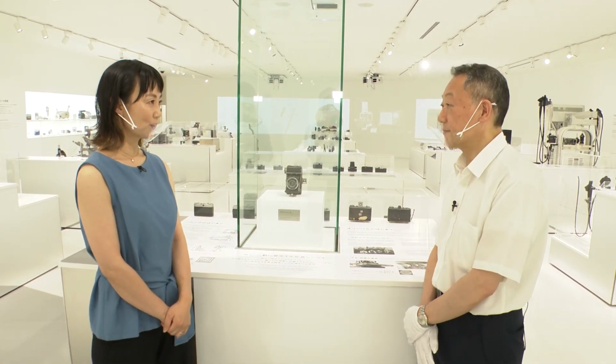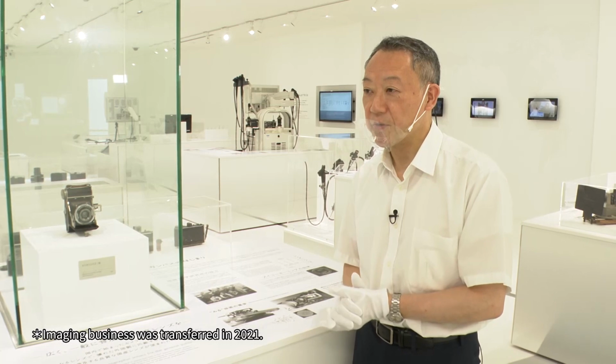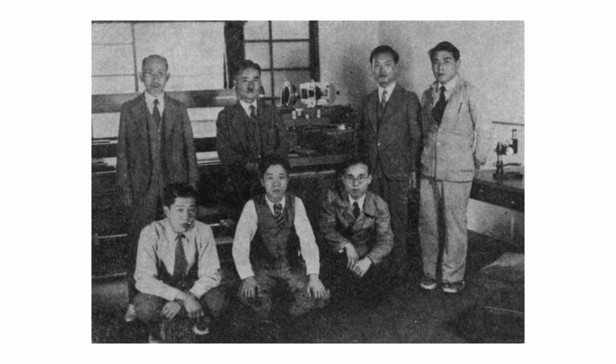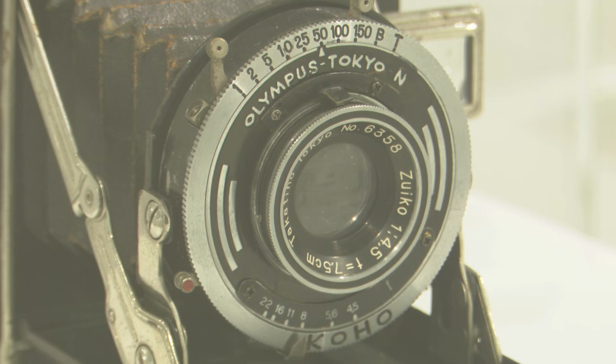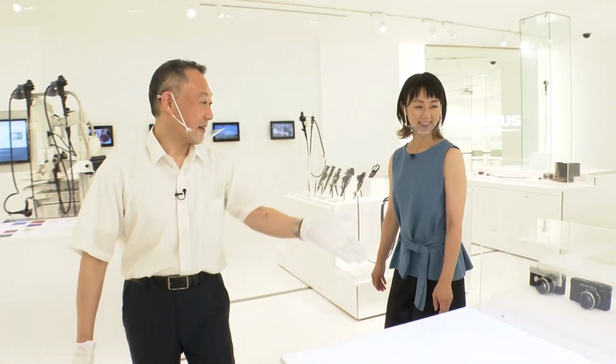So, related to lenses, we move to cameras next. Olympus had long been making microscopes, but actually didn't quite understand how to make camera use lenses. So we set up a research facility called Mizuho Engineering Research Laboratory. And after a year of research, came up with what's called a Zuiko lens inside here. So that means the lenses used in microscopes and cameras are made in a completely different way. Exactly. And these are cameras we made for general consumers.